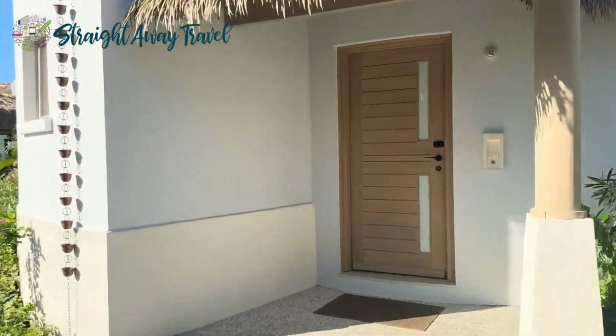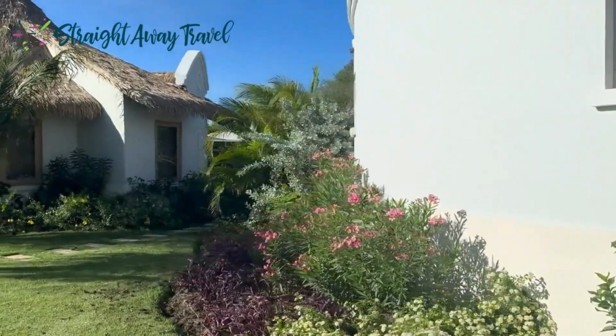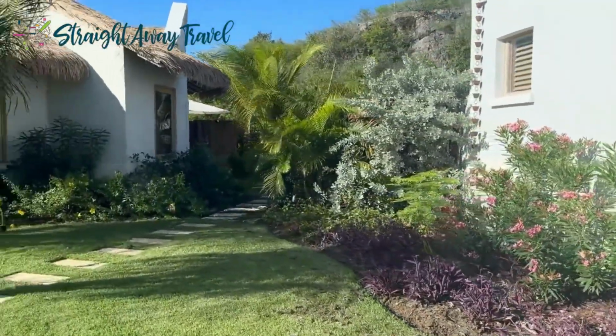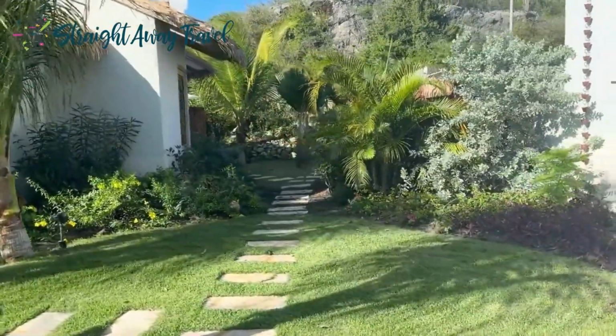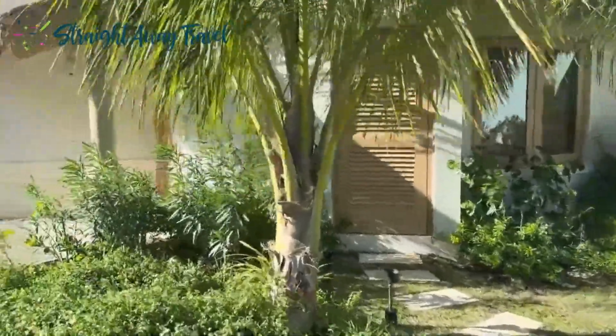And they're not too far from the beach or from the quiet pool, so you can spend time relaxing in your own private plunge pool and then decide to head over and enjoy the fun of the beach and the fun of the pools.